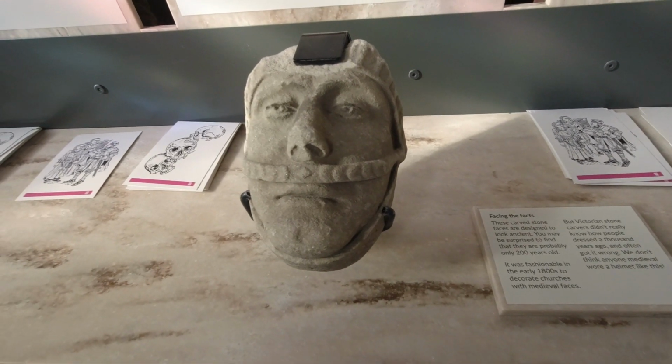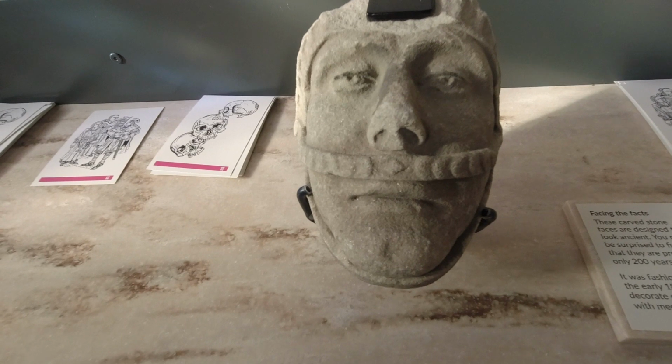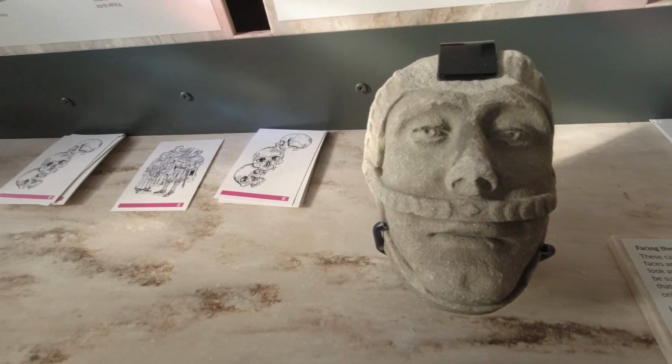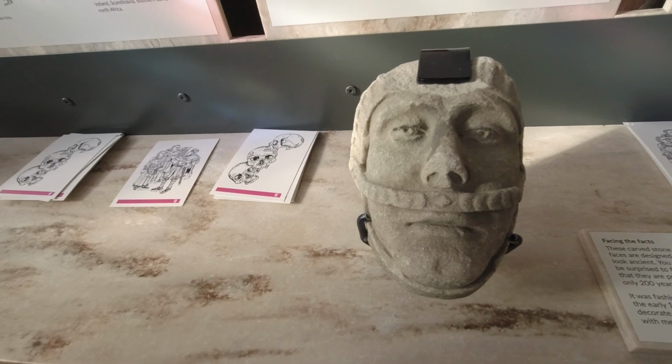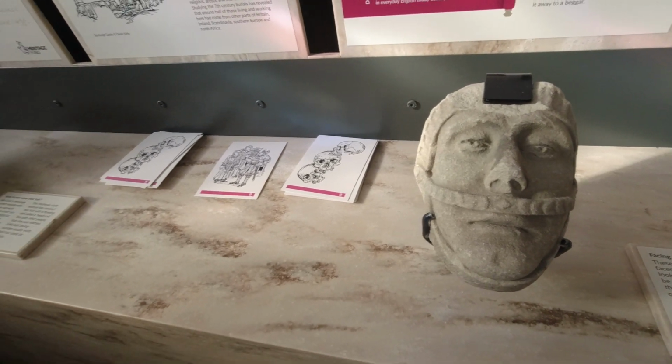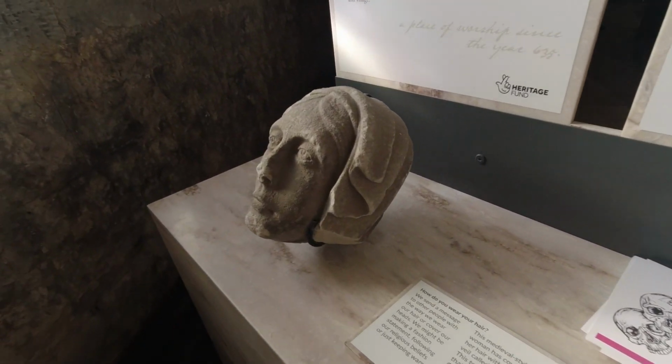These carved stone faces are designed to look ancient, but you may be surprised to find that they are probably only 200 years old. It was fashionable in the early 1800s to decorate churches with medieval faces. But Victorian stone carvers didn't really know how people dressed 1,000 years ago, and often got it wrong.